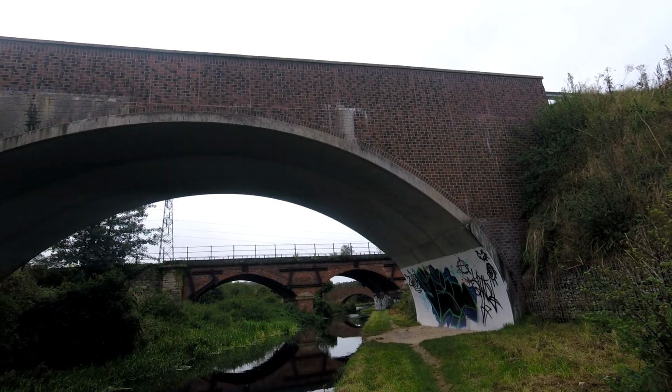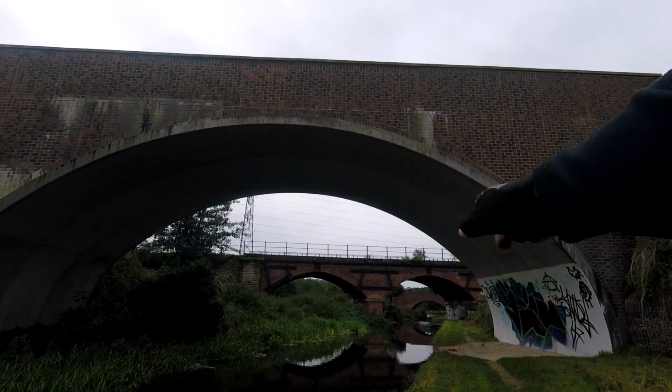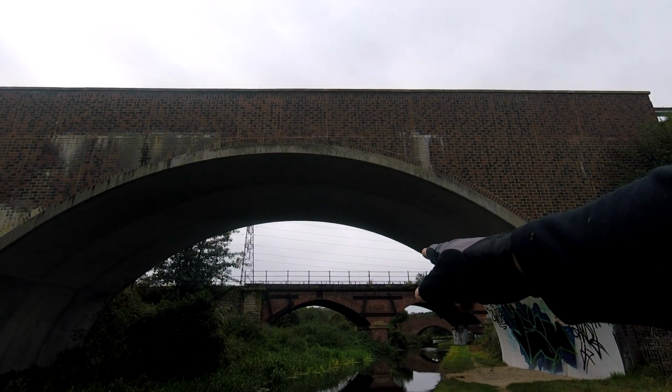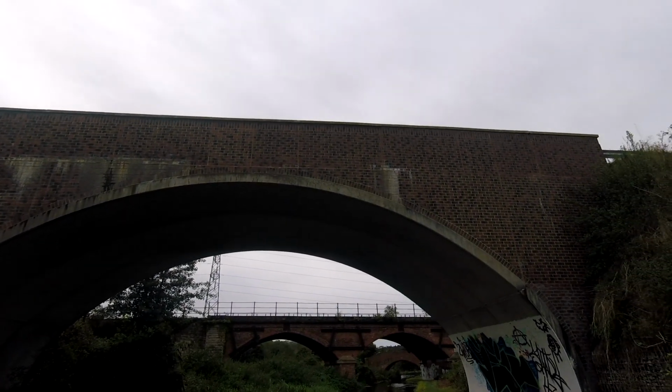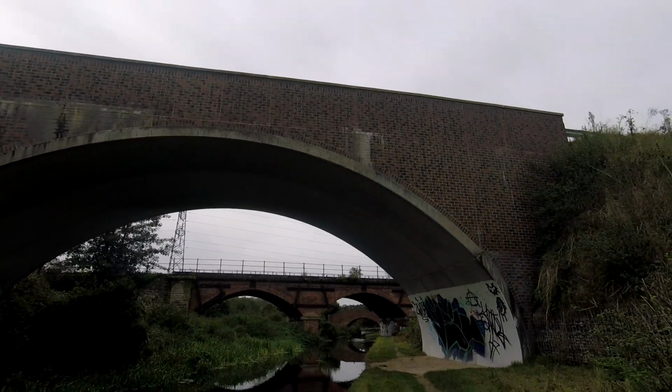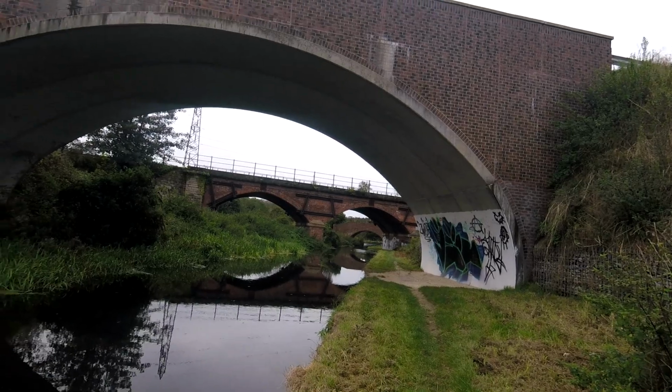Wow. The original at the back, and the next one, and the modern bridge here. Yeah, that's the railway one, that second one. Very, very nice.